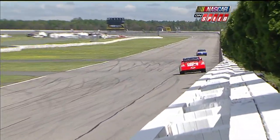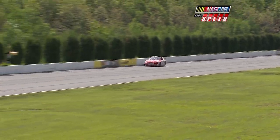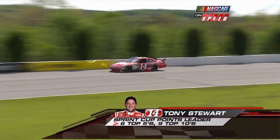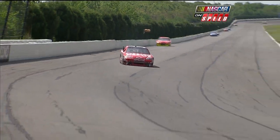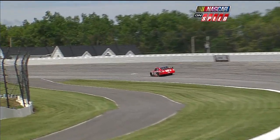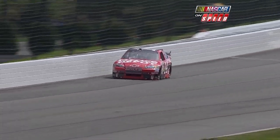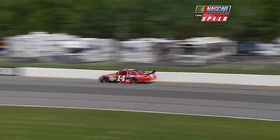Well, I think it's one of those tracks, and I think Jeff will relate to this over the years. If you came here and you had a fast car in qualifying, you normally kept a fast race car into the race. The setup is different a little bit between qualifying and the race, but not as significant as maybe at Dover last week or at Lowe's Motor Speedway or at Michigan next week.